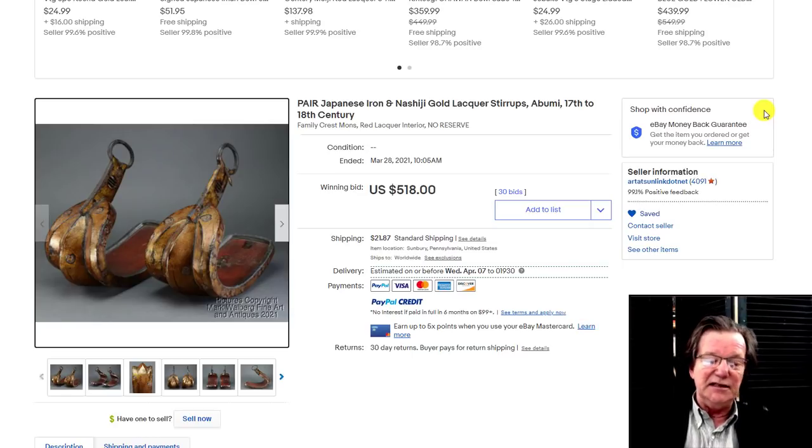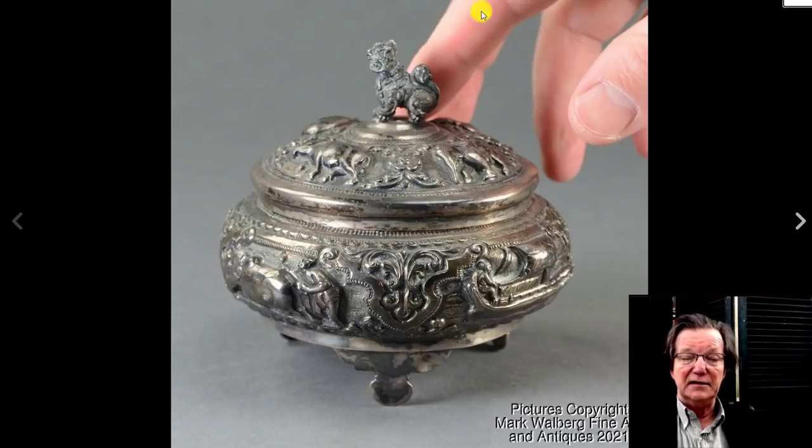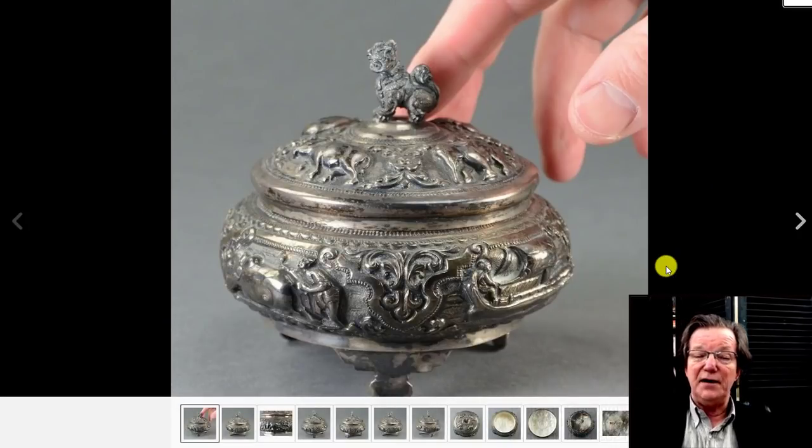He dates them as 17th to 18th century. And Mark knows Japanese stuff as well as anybody on the internet. He knows Chinese stuff very, very well too, but he was very strong in the Japanese world. And if he says that's the date, that's the date. And $518, somebody got a great buy. These things are fantastic.